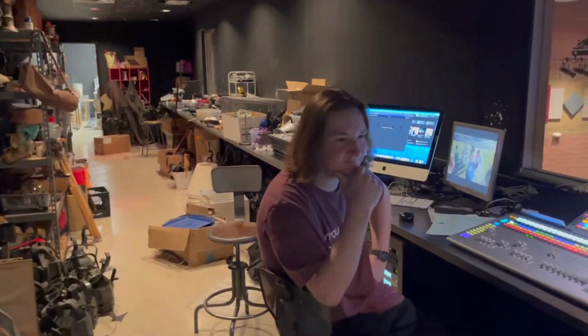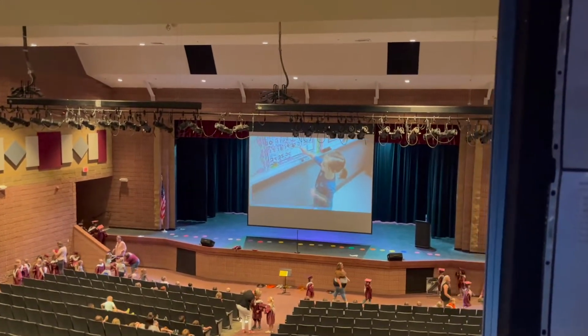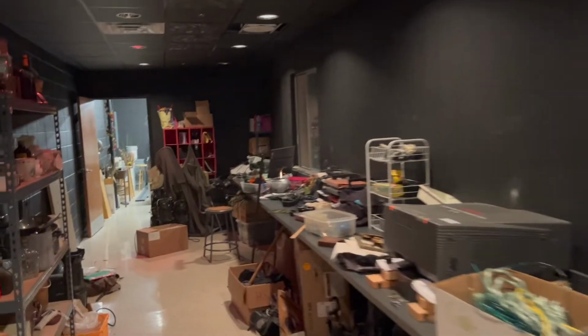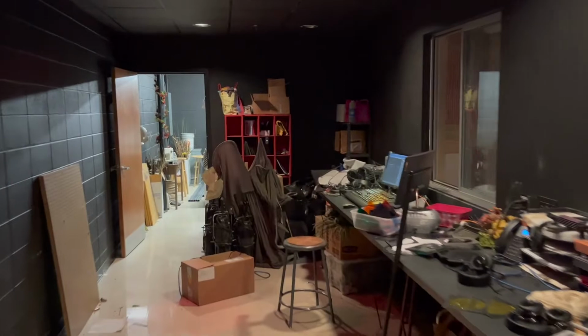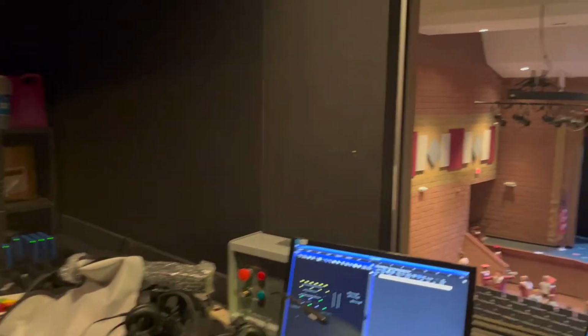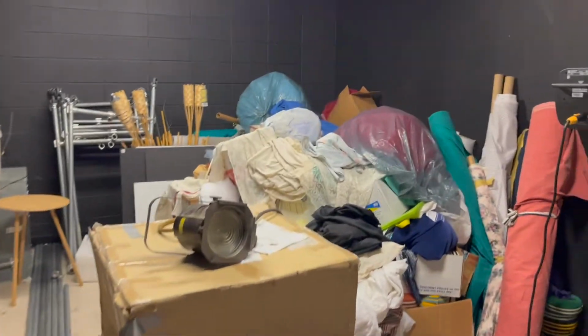We also don't have a lot of storage space, so they didn't think about that necessarily when they built the building. So we're having to get creative with our storage and how we're keeping things organized and where we're storing certain items. We also don't have a scene shop, so when we build things, sometimes we have to build it on our stage and then clean up and move everything as well. I really wish that we would have had a space attached to our building that allowed us to build things and then move them in instead of having to always worry about our curtains getting paint on them or sawdust getting into our lighting system and that kind of stuff.